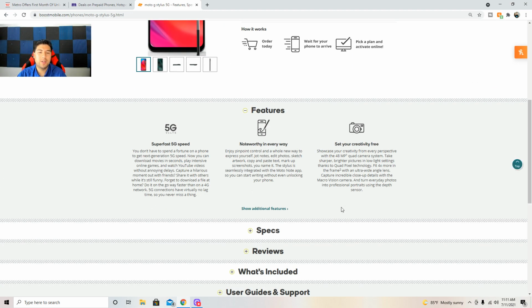So of course, like I said, it's gonna be a quick video. Super fast 5G. Of course, we know that with 5G you can download movies in no time. It's pretty fast, guys. Movies, YouTube videos, you can watch anything, and it's just gonna download and stream super fast. Noteworthy in every way, it says enjoy pinpoint control and a whole new way to express yourself. Jot notes, edit photos, sketch artwork, copy and paste text, markup screenshots, you name it. The stylus is seamlessly integrated with a Moto Note app.